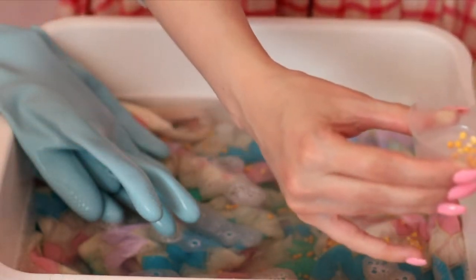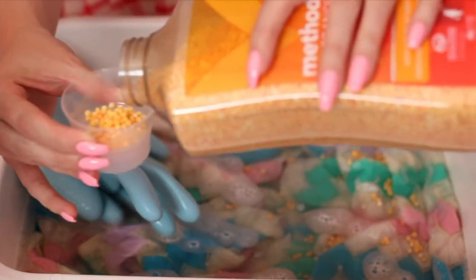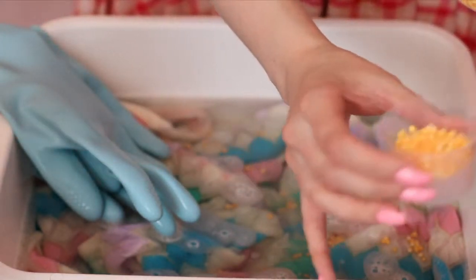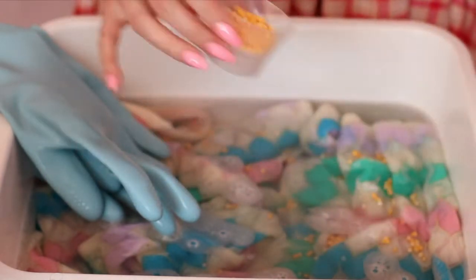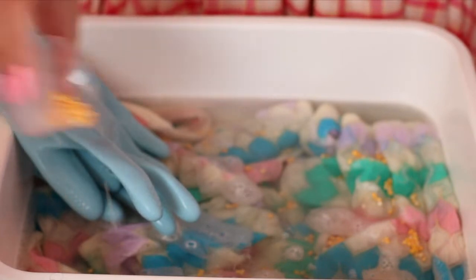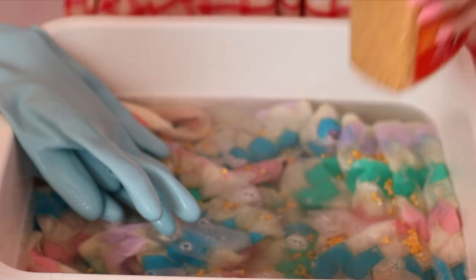I like to do it in the container because then I can watch a movie or a show while I do it. I like to be entertained by something. It's kind of the same for me with folding laundry. I really like to do it with a podcast or something like that.